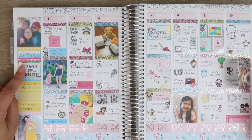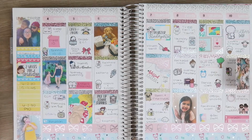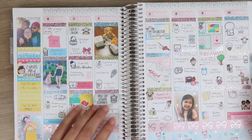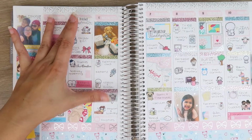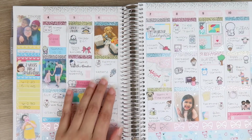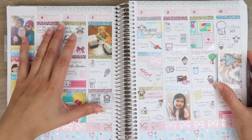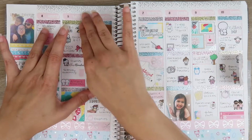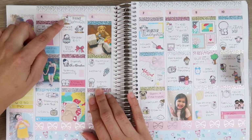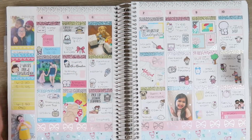And so on my sidebar, I put 2 weeks to Alondra's pre-K graduation. Obviously, the big thing of the week is Mother's Day. I do have a couple of extenders, as you guys can see. But like I said, any way to make an extender, I will. So I have the regular full box one, and then 2 other ones here. This was Cinco de Mayo and teacher appreciation, so I just put both in there.